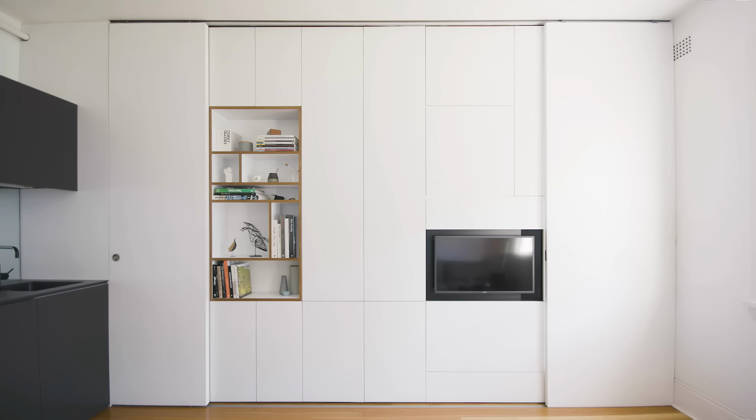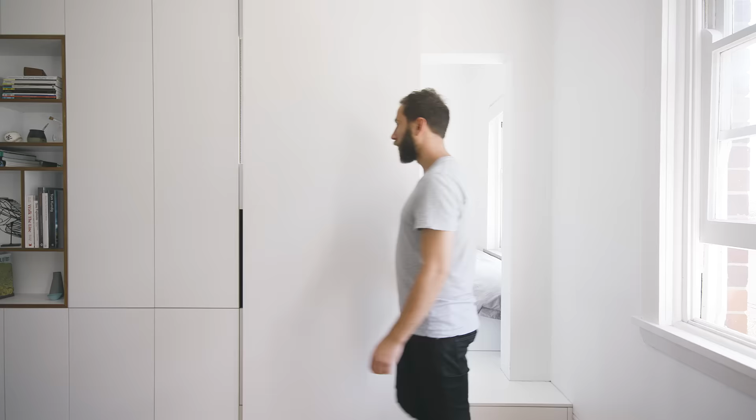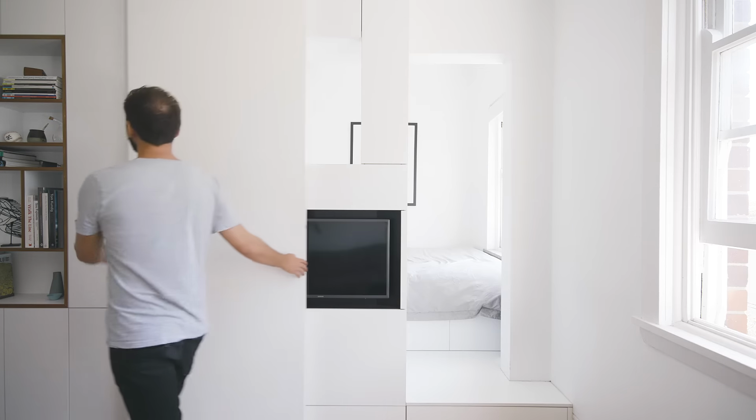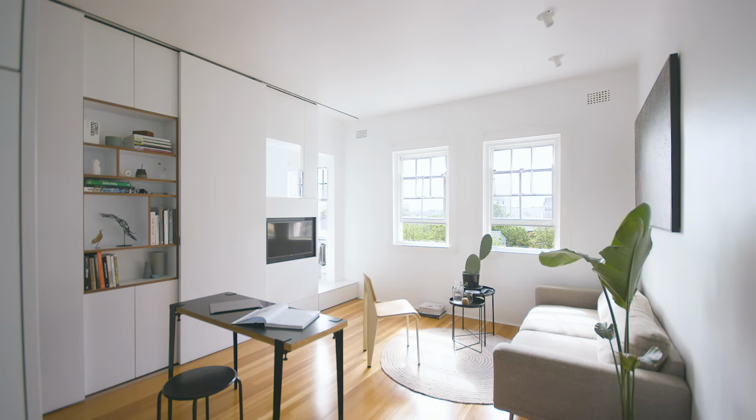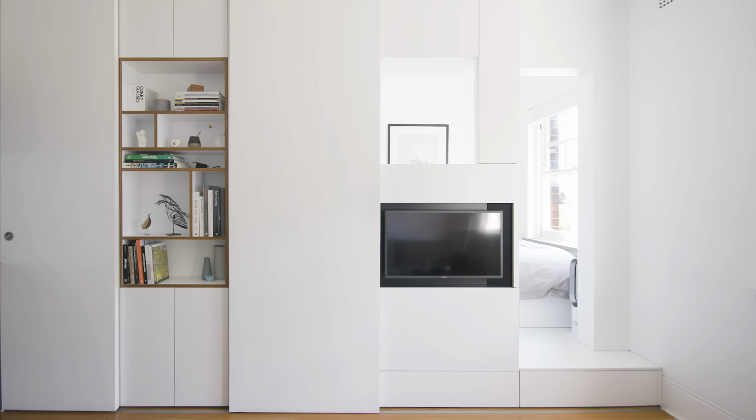We have this little pocket window integrated into the storage wall. So the idea is when you walk in the front door and that window's open, you can still see out to the view, and the apartment's significantly wider than just the width of the living space. We built the bedroom on a platform to delineate the space between the living and the sleeping area.